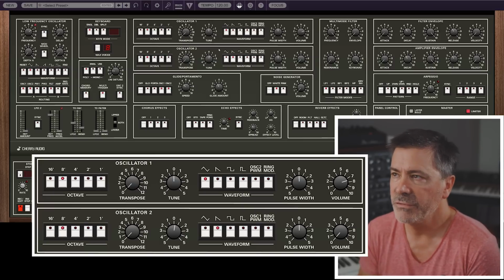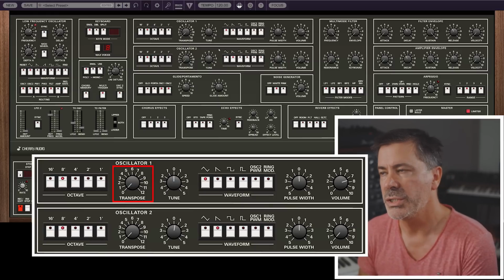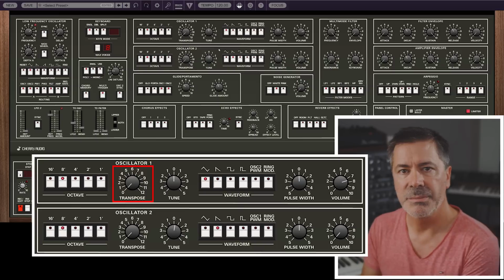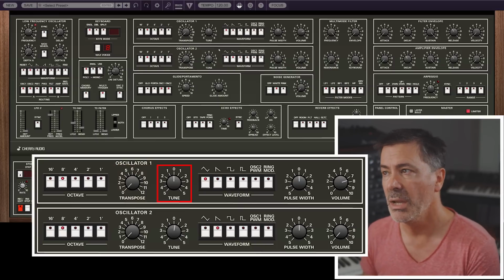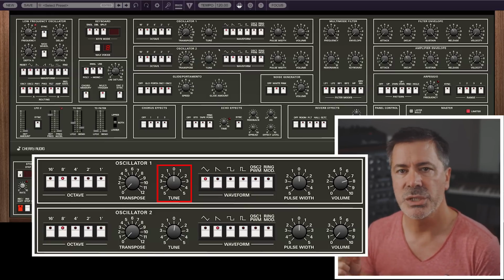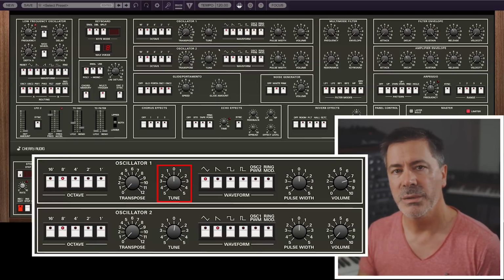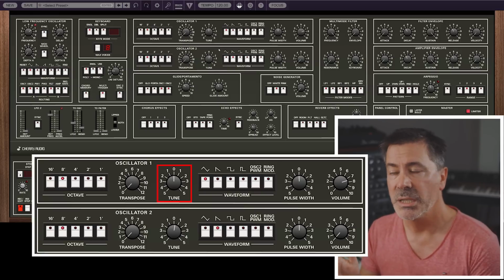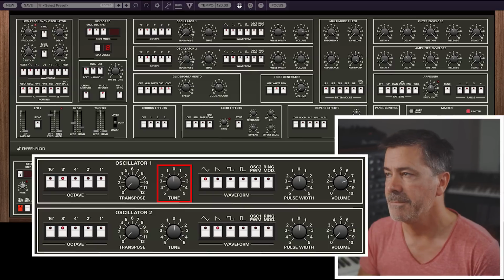On the left hand side we have an octave range setting, so it goes from 16 feet all the way up to 1 foot. Then we have a transpose setting, which is obviously a quantized semitone setting from 0 up to 12, so that's from 0 up to 1 octave. Next to that we have a tune control, or a fine tune control. I think it's plus or minus 50 cents. Now on the original Synthex there was just the one tune control, and it was to detune oscillator number 2. Here with the ELKA-X, they provided 2 tune controls so that we can tune each oscillator independently, and that's a really great feature when it comes to some of the modulation effects, which we'll talk about in a second.